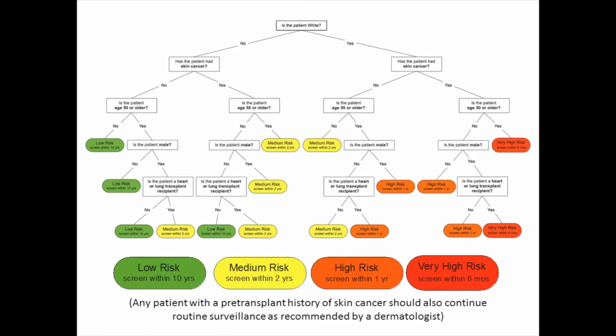And of course, any patient who has a pre-transplant history of skin cancer should also continue their routine surveillance as recommended by a dermatologist. That may be annually, or if they had a single skin cancer 10 years prior, they may not be seen as frequently. So these will really help our transplant providers in understanding when to refer and also targeting screening at the highest risk patients. We have also built an app for this tool.